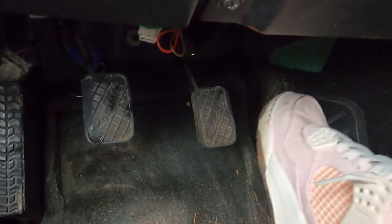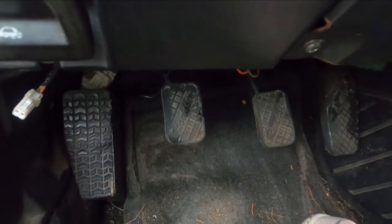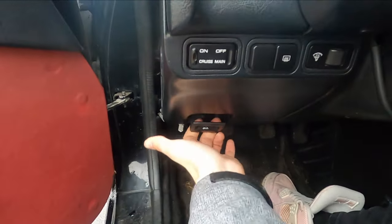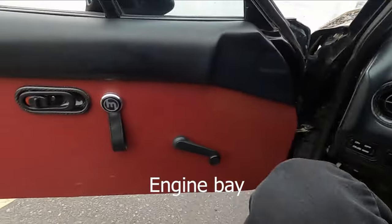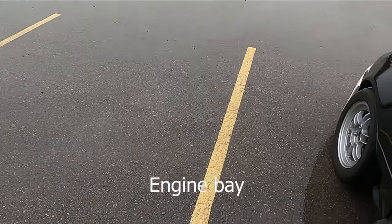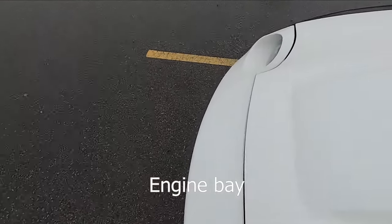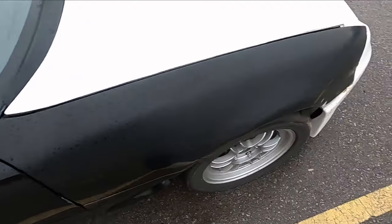I've got some standard Moss Miata pedal caps. They're really nothing special. And I'll pop the hood here and show you the engine bay. I'll forewarn you, it's kind of hard to look at. It's a bit janky, but it's really here. Let me grab my stick. Yeah, door's gonna be locked.